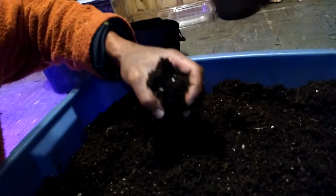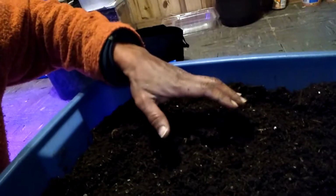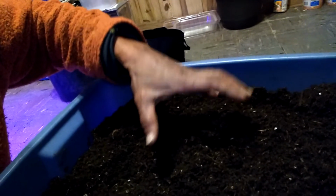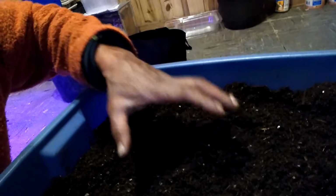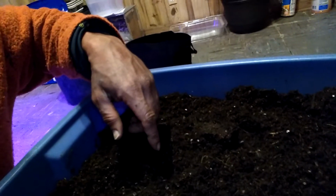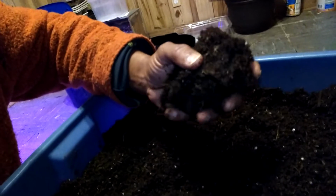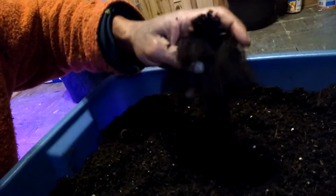Another thing I put in here was some peat moss, and that will help maintain moisture. It'll also help it drain a little bit too, because you want to make sure that the soil that you use for the coxcomb is well-draining soil. And as you can see how it balls up like that? Almost like a cake mix, right? That is ready to be potted and ready to go.